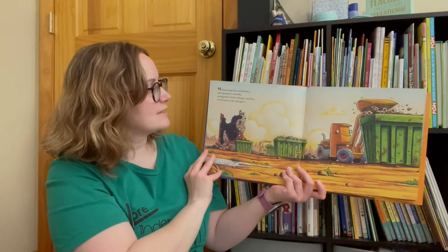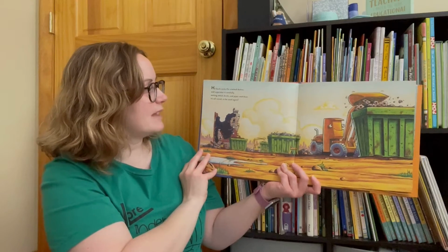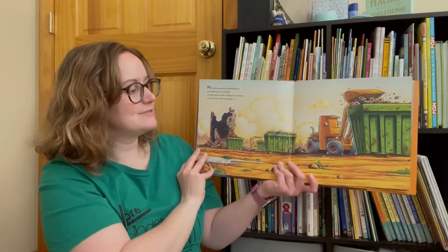He hauls away the cracked debris and separates it carefully, sorting metal, brick, and pipe, and then it's all saved to be used again.